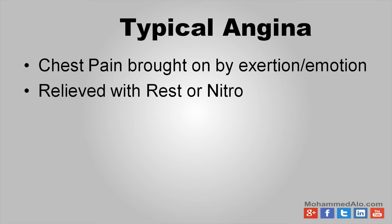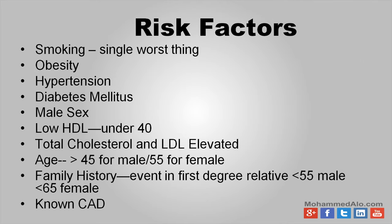So the risk factors for coronary artery disease, the more of these they have, the more likely it is to be coronary artery disease, and you know all of them. And by far, smoking is the single worst risk factor. If I had to name the top 10 things you can do to improve your heart health, smoking would be number one. Smoking would be number two, smoking would be number three, all the way through 10. The top 10 things to improve your cardiac health would be to quit smoking.